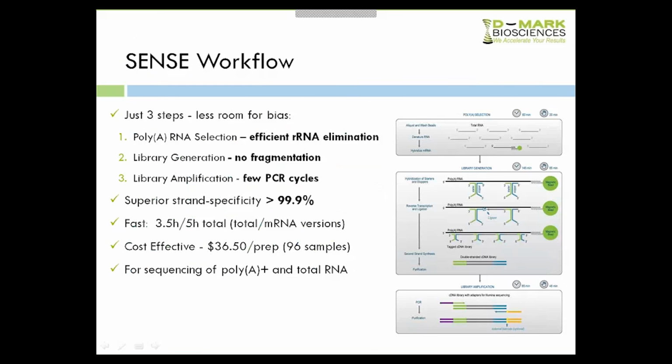So just to recap on the value proposition that the Sense kits can offer, it covers quality, time, as well as price. So firstly, the poly-A selection kit is included at no extra cost. If you're doing total RNA Seq, then they also have a ribosomal depletion kit available. Their patented starter-stopper heterodimer mix allows you to skip the fragmentation step. The reaction is also quite efficient, which means that you can get away with less PCR, which of course reduces the PCR bias. Importantly, the kit has excellent strand specificity.